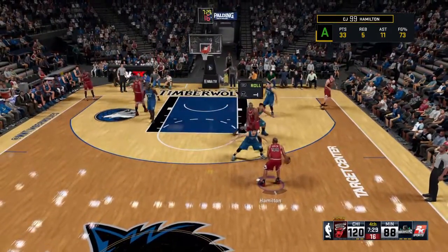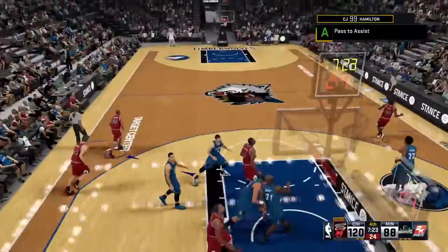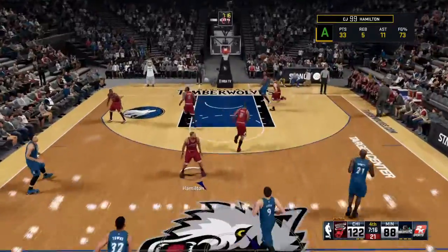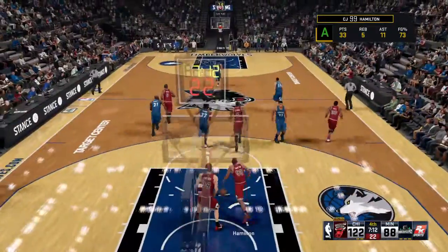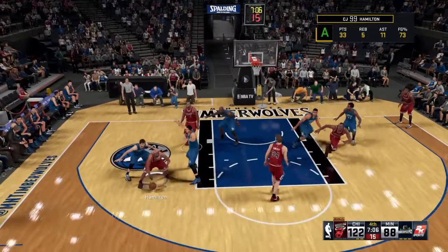And here's Hamilton. Inside, Biyombo, the pass to Portis. Banked in off the glass. And they seem to have gotten something out of almost every possession. Their defense has been just as good, just a tremendous performance all the way around. Yeah, and they're doing it in hostile territory, too. I mean, don't forget about that part of it, which makes it even more impressive.